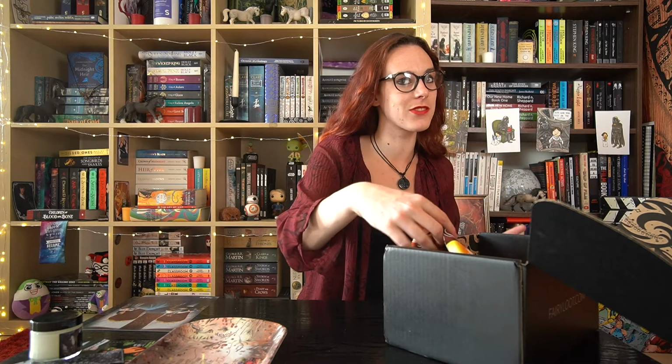Okay, I think I know what this next item is. I heard a rumor, #Umbrella Academy, that there was going to be a Crescent City inspired item in this box, and I read Crescent City and I absolutely loved it, and I should stop calling it Crescent City because that's the name of the series. House of Earth and Blood. I read House of Earth and Blood, so I think this next item is going to be inspired by that because the design looks very similar from here.